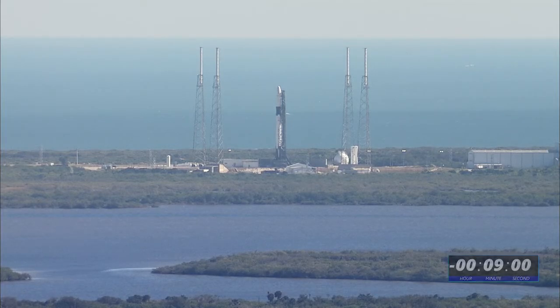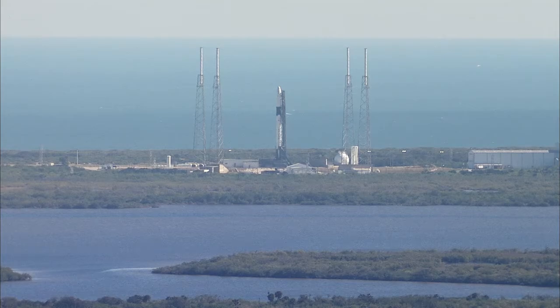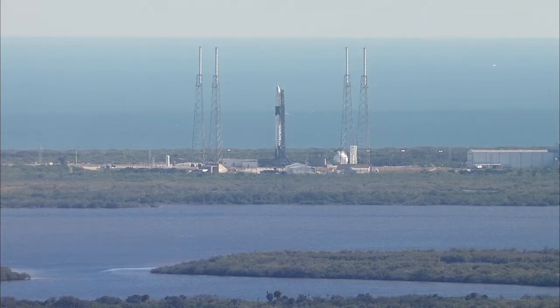The second stage does have its own Merlin 1D vacuum engine, and it will produce about 210,000 pounds of thrust. That's obviously in the vacuum of space, and so we'll be looking for that performance as well. Obviously, this is a multi-stage rocket, so there's a lot of performance required to get us to the right orbit.